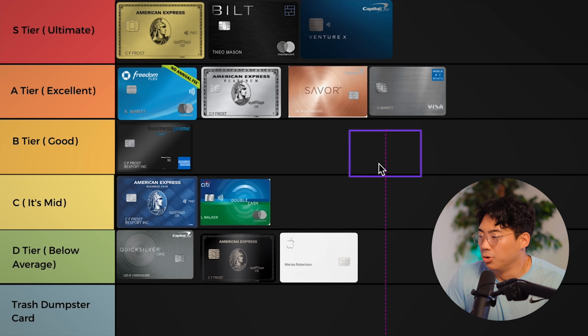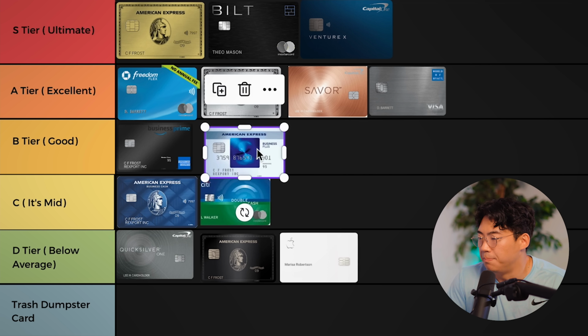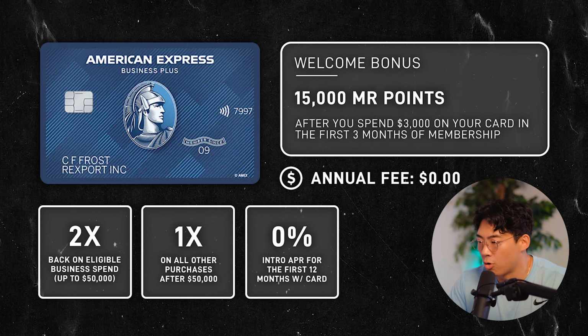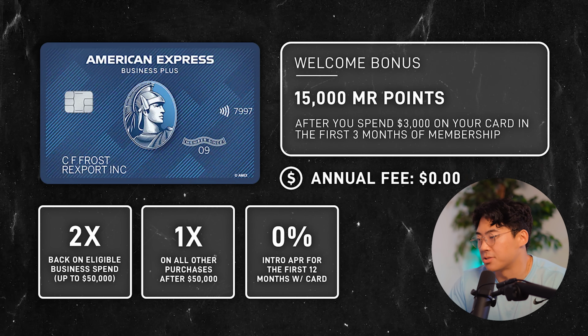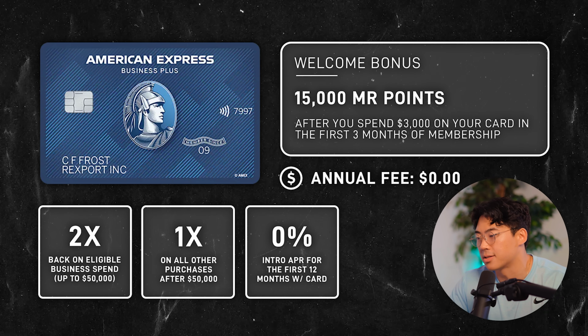All right, the Amex Blue Business Plus. This is actually a pretty solid business credit card right here. We're going to put this in the B tier. It could be A tier, but for the purpose of this video, it's a straightforward business credit card with Amex. There's not too many of those. It does get the job done. Fantastic card right here. It's going to go in our B slot.